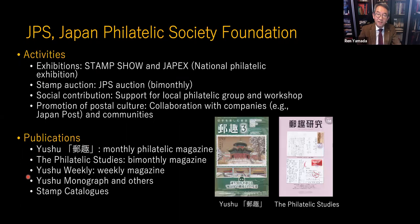This slide shows activities and publications of JPS. We JPS have many activities, and these are some examples of them. We usually have 2 national philatelic exhibitions a year. This one is Stamp Show, and the other one is Japex. I'll explain these 2 exhibitions later. JPS has a bi-monthly philatelic auction. We also have social contribution, such as support for local philatelic groups and workshops. Promotion of postal culture is also our activity.